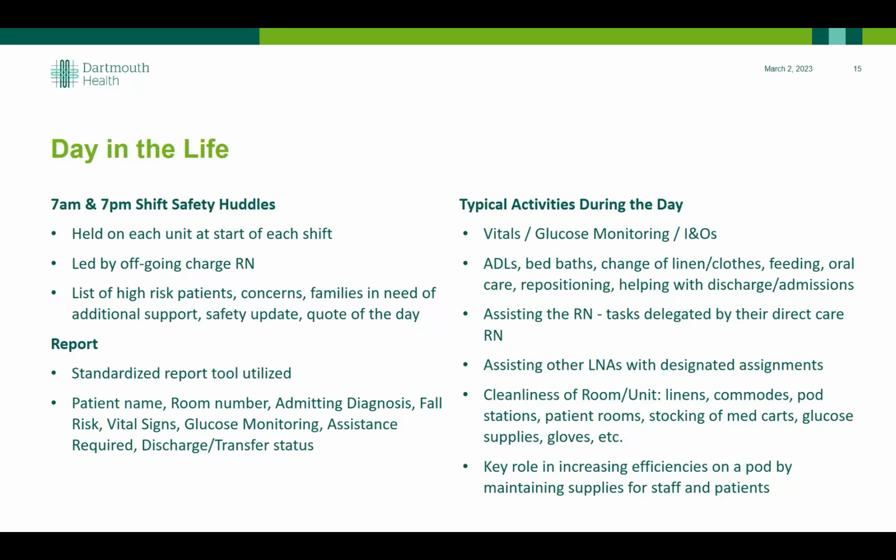During an LNA shift, they will be taking vital signs, monitoring patients' inputs and outputs. They could be assisting with patients' activities of daily living, such as brushing teeth, bed baths, repositioning, and feeding, assisting nurses and other LNAs, as well as cleaning rooms and stocking the med carts. As a key member of our team, we look to our staff to increase efficiencies on the units by maintaining supplies for staff and patients.